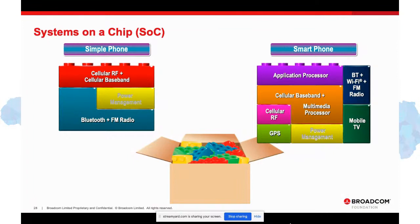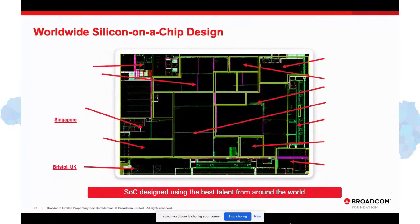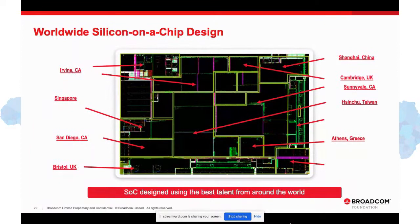But all of those parts are designed just like the Lego brick shown in the diagram. They are designed as pieces which are then connected together. And they'll probably be designed by different teams of engineers, even maybe in different countries. This is an example of using some of the Broadcom design centers in many, many different locations where engineers have certain expertise in a certain part of the chip. So they will do their block, and then that block will be passed to another team. So it becomes a very, very fabulous team effort using the best talent from around the world to make a complete system on a chip design.